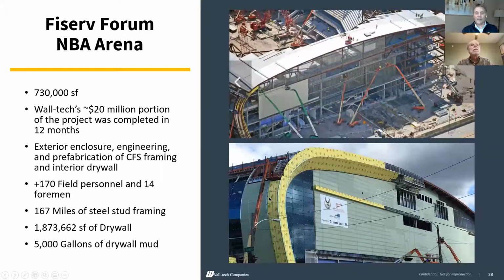Fiserv Forum. So even on the more complicated projects, there's less opportunity for prefab, but I thought this is a good example. Again, big project down in the Milwaukee area. Our contract is worth $20 million. Our work needed to be done in about 12 months. We did the enclosure and then all the interior framing. We had 170 people on site, 14 foremen, 167 miles of studs. So that's both interior and exterior. Almost 2 million square feet of drywall.